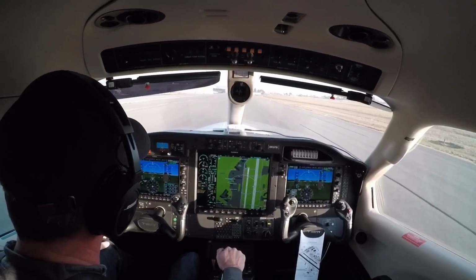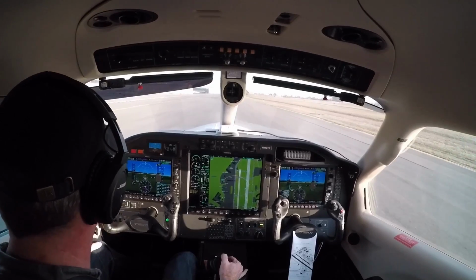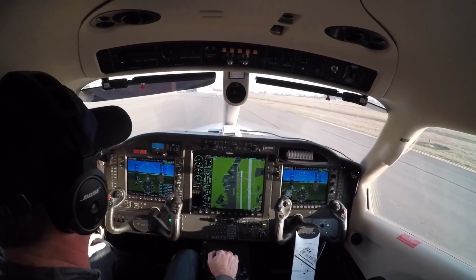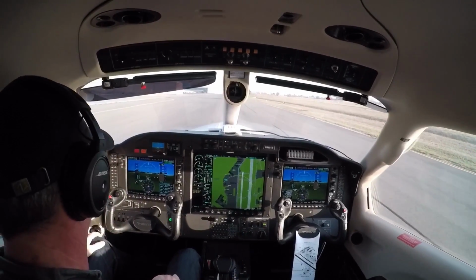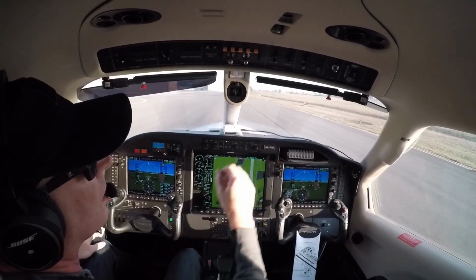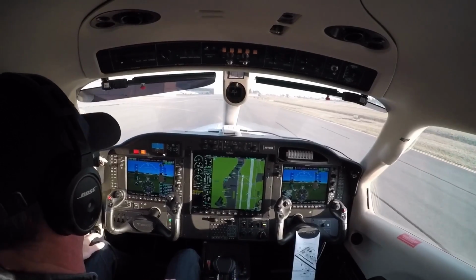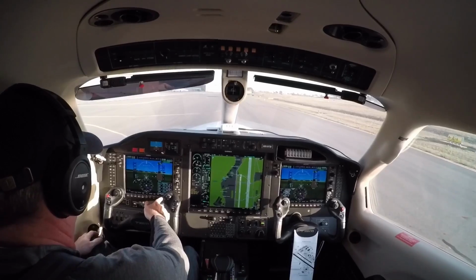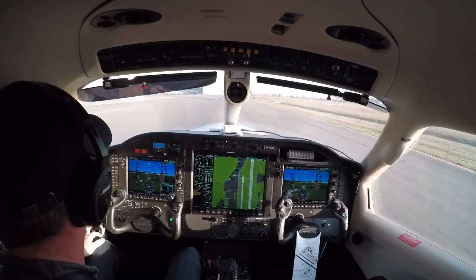This plane's amazing. You got to put it in taxi mode to slow her down because she just wants to go. Taxi to park. The GPS off here. And I can start turning over. The trims can come off. We can go to manual. My timer. Set it.